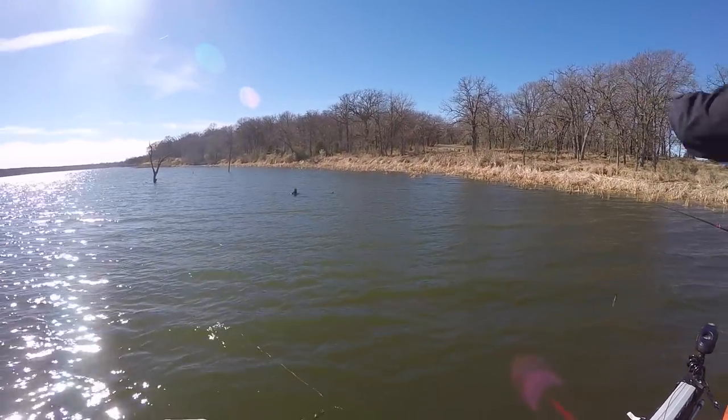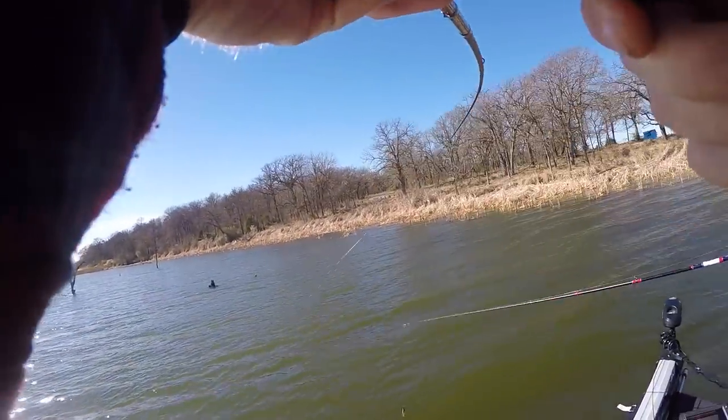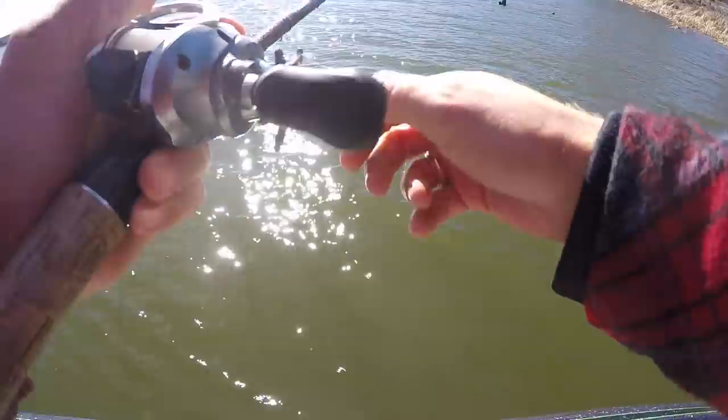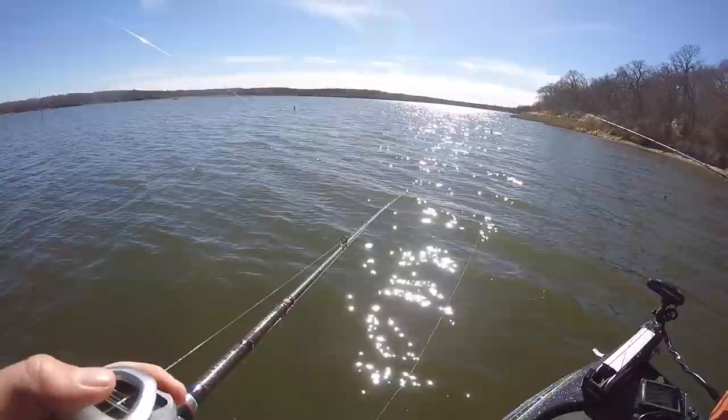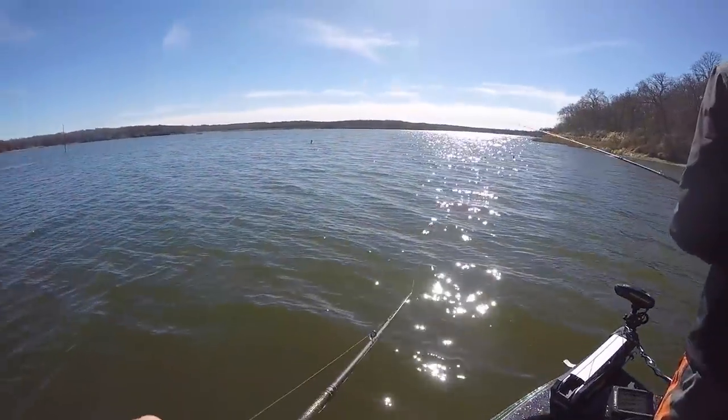Look at all of them right here. There you go. You got them? Yep. On the jerk bait. Yep. Oh, it came off, dude. That one had some weight. Dang it. Jeez. Just got bit off on that jerk bait. Got me on the tree.